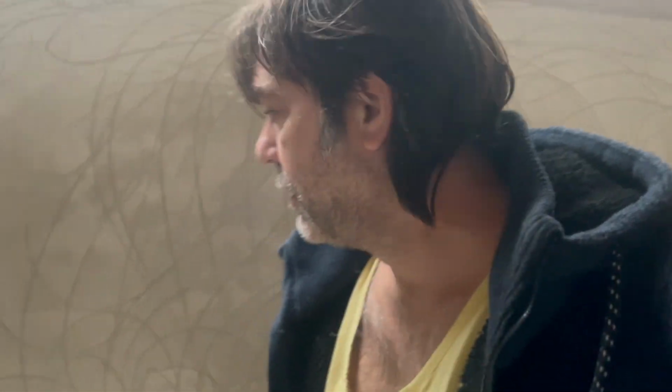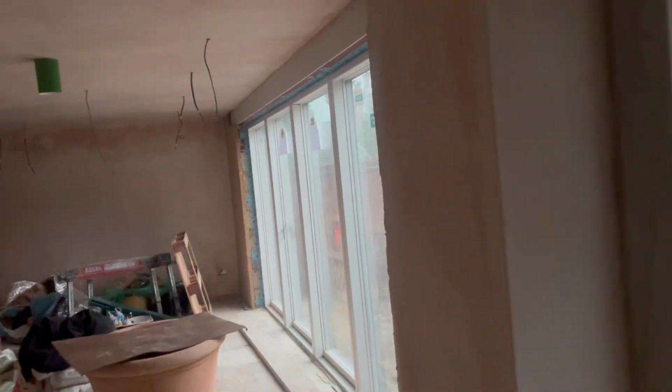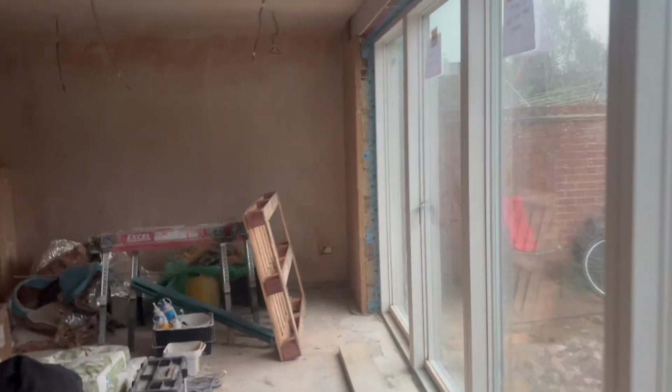Now we're using this product. We came here one day last week. Let's have a look at it. It's like a lime. The customer has specified all the materials that we need to use. I'm not sure who the builder is, I haven't met him, but we're in for the firm.